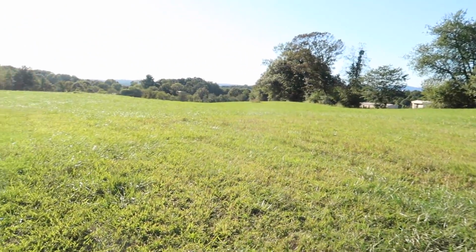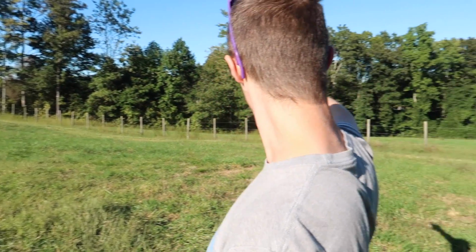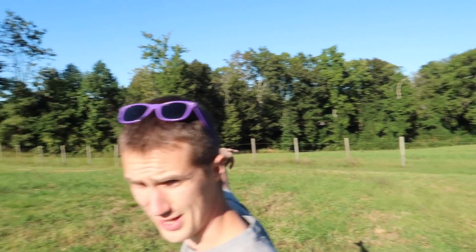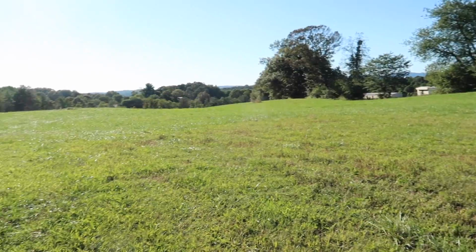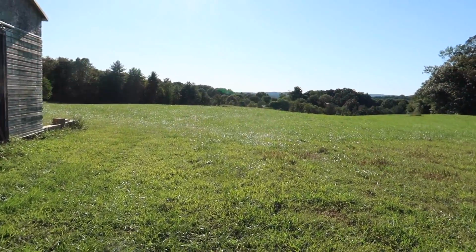This is very big. Essentially the property line all the way around just follows the tree line. Up to here and down.